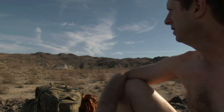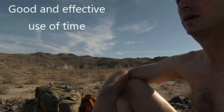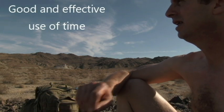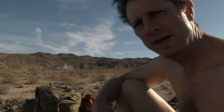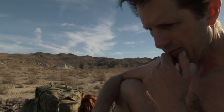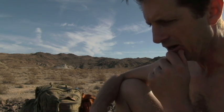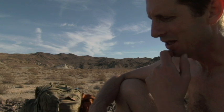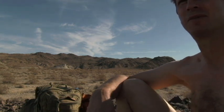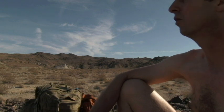Number two is make good and effective use of time. To not take these moments for granted or waste them in some ridiculous way, pretending that I have forever, that a lifetime and then beyond beckons. I may not even get a single lifetime. Well, I'll get that, but you know what I mean. I may not get the stereotypical hoped-for single lifetime.